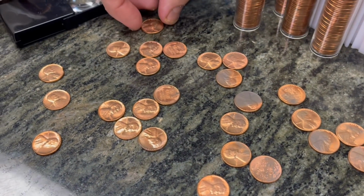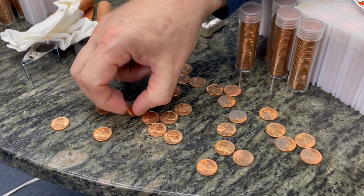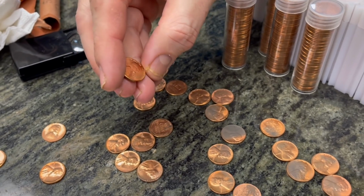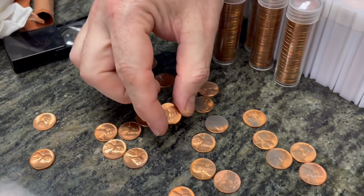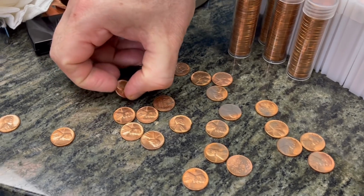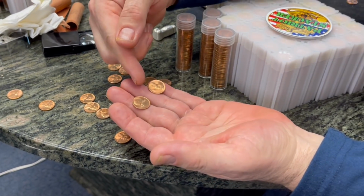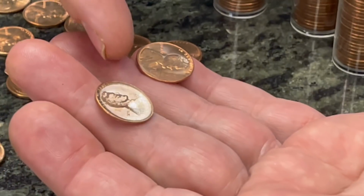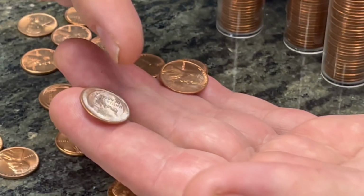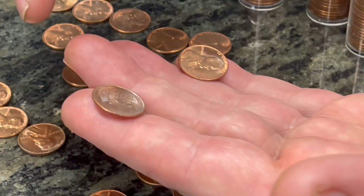deal. We've shown you the clipped planchet earlier, where it looks like basically a chunk of that is missing, or it just skipped it altogether. But these are really the cool errors that we did find, guys. Check this out now. This one here, it looks like it's all gone. There is absolutely nothing. And right here, about 70% gone, basically.